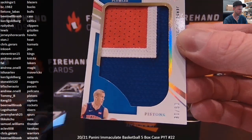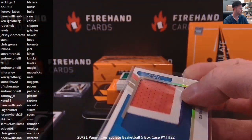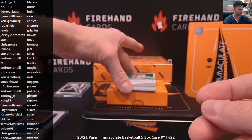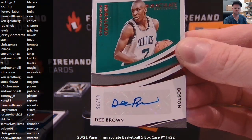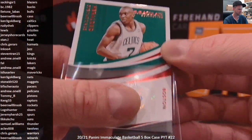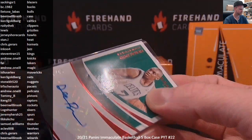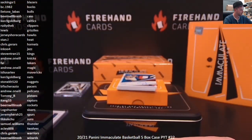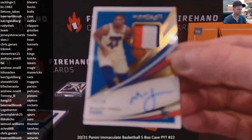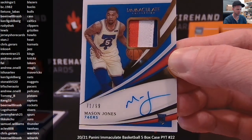Detroit, Tommy B. Sticker auto, D Brown for the Boston Celtics, 2 of 25. For the Ken 3G. Bernie. Mason Jones, RPA for the 76ers. Three-color patch auto, 71 of 99. Logo Hunter with the Sixers.